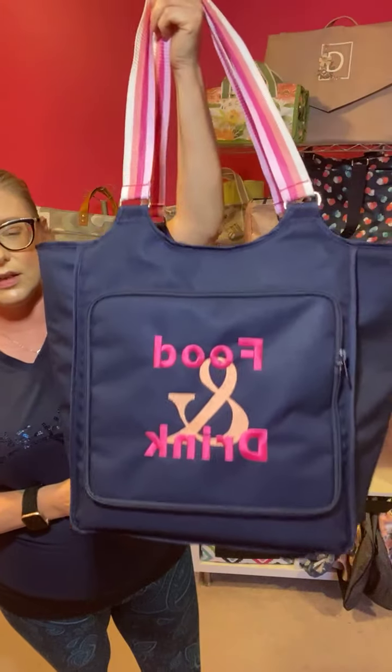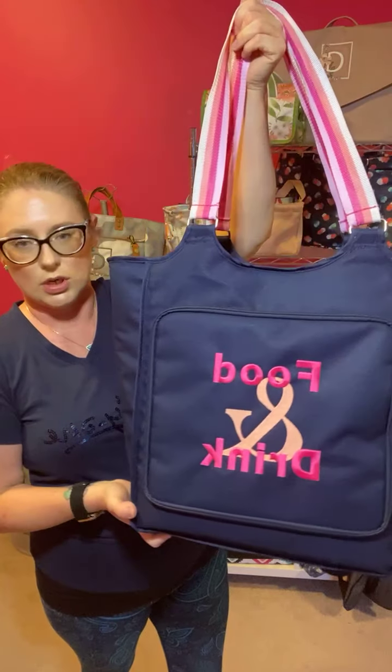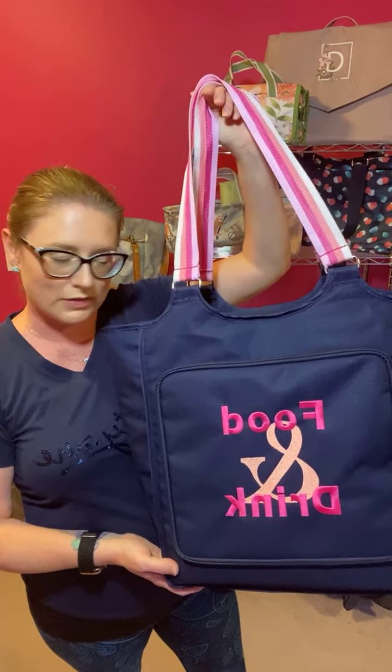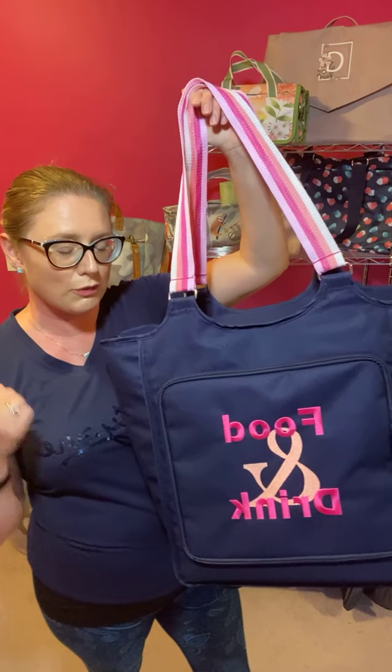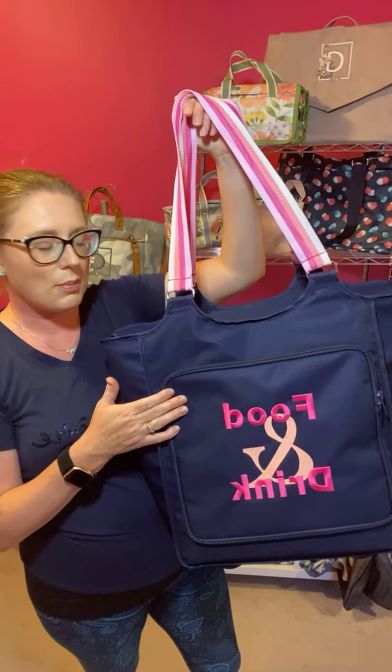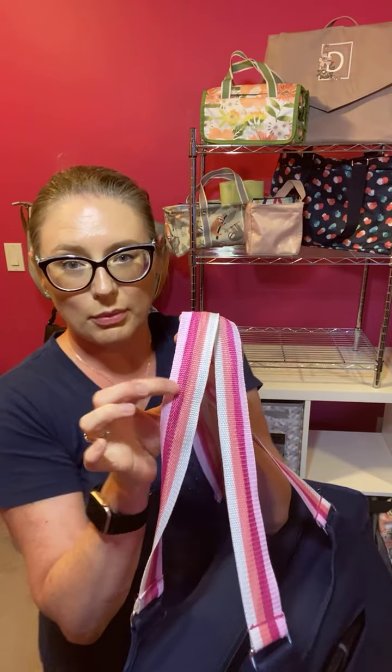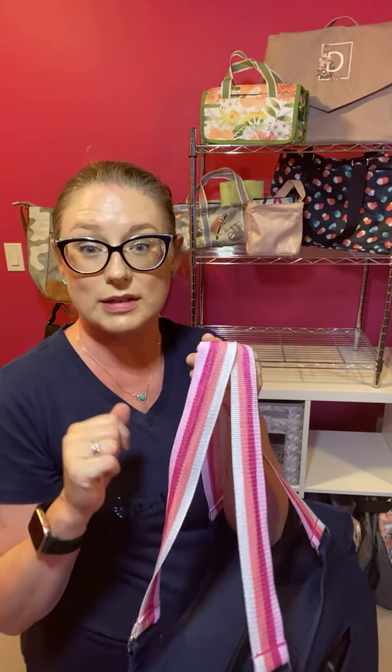So just because we're sticking with thermals, this guy is the rolling thermal tote. I can't remember the names of anything, so that's what I'm going to call it. But I can tell you it's only available for hosts. It's available in charcoal, in the light blue that I showed you before, and in this navy pop. And this one, of course, I have food and drink personalized on it, and it has these same beautiful straps. I love these light pink, hot pink, peach, and white if you want to personalize and have it match.